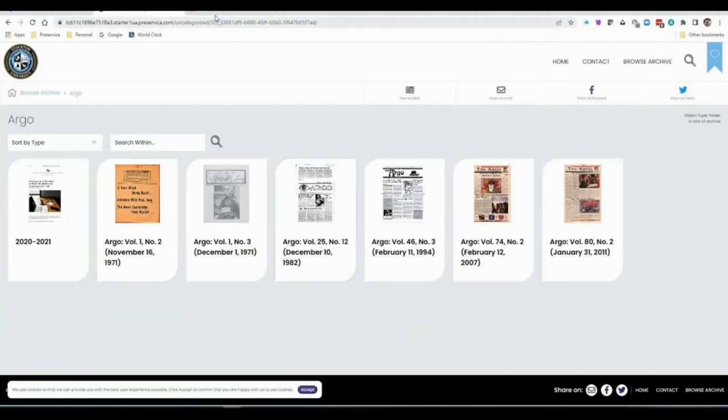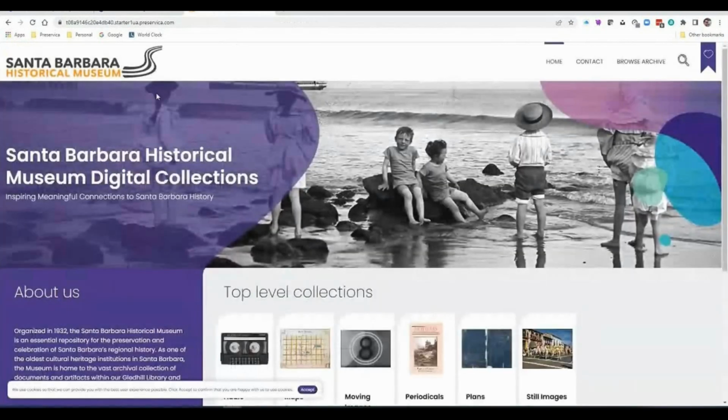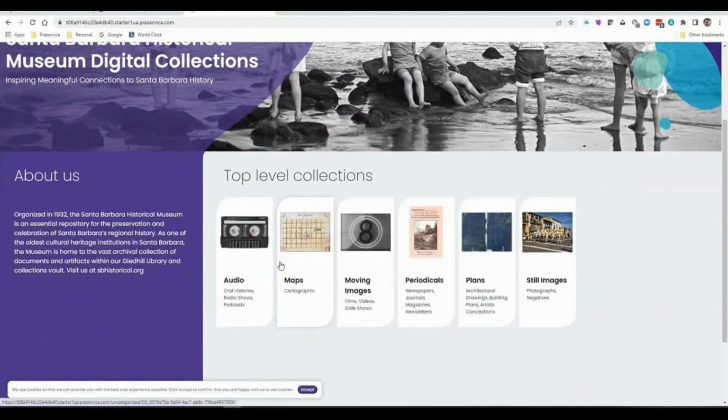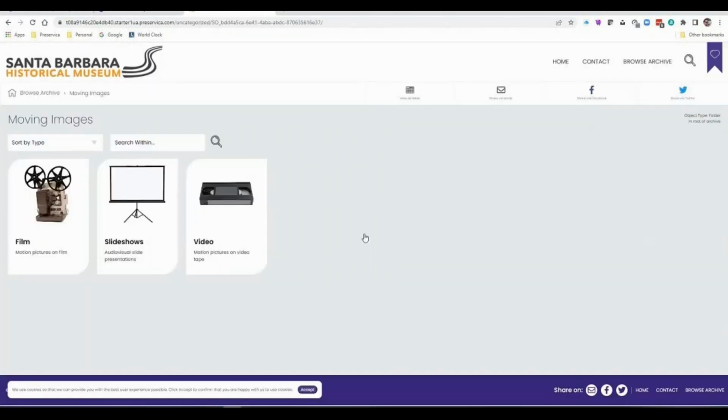Let's have a look at another one. So Santa Barbara Historical Museum Digital Archive. Again, a bit of customization, but also a really nicely organized top level folder structure with a great use of thumbnails. So if we drill down into, say, moving images, we then see another simple subfolder structure with a good use of thumbnails and folder descriptions.